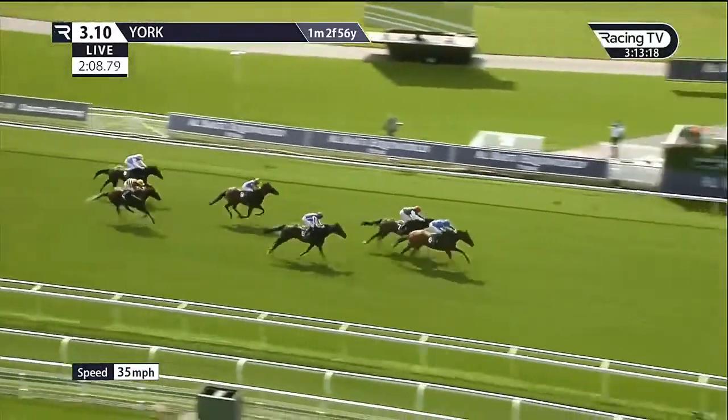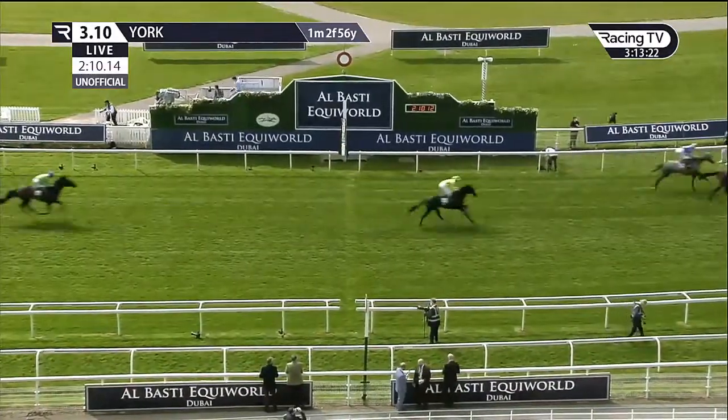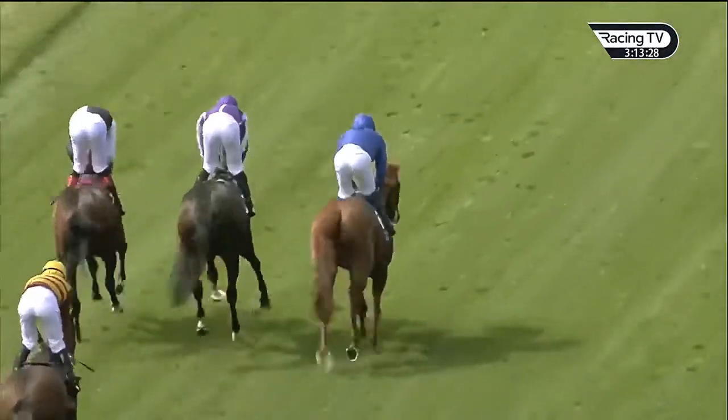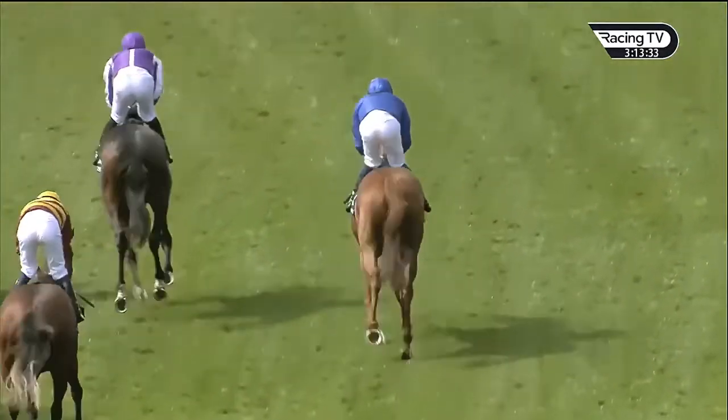It goes to Hurricane Lane. He wins the Dante. Magallan in second place. High Definition third. And the front-running Roman Empire held on for fourth. A grueling, lung-bursting Dante goes to Godolphin and goes to Hurricane Lane.